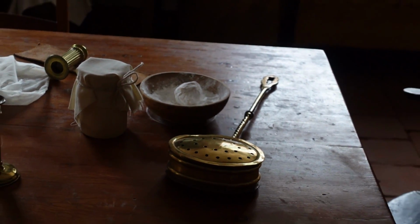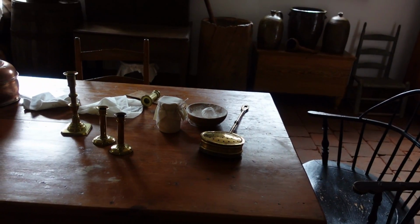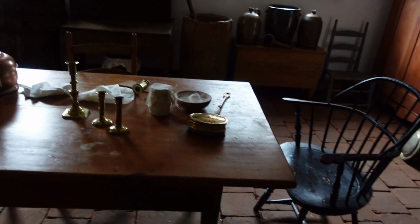So does anybody know what that big cypress husk over there in the corner is? Flour? Yeah, it's for flour and milling rice.